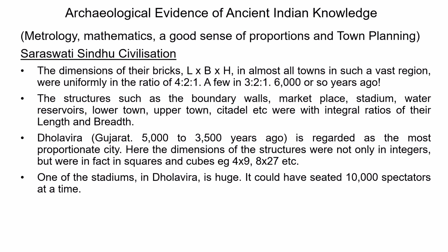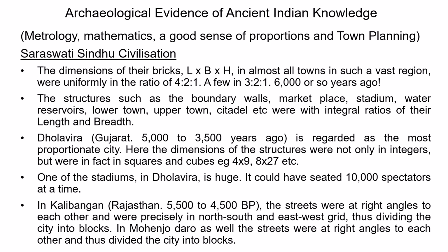One of the stadiums in Dholavira is huge. It could have seated as many as 10,000 spectators at a time. So they were civilized enough to have a sport. Now, I'm not talking about the Colosseum in Rome. That is different. But a normal sport, which could be attended by a large number of spectators, as many as 10,000 of them.